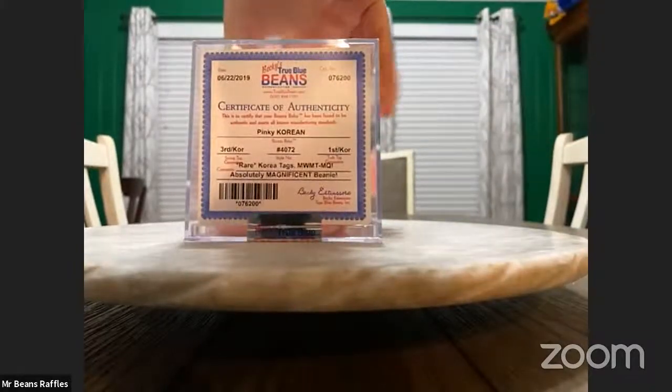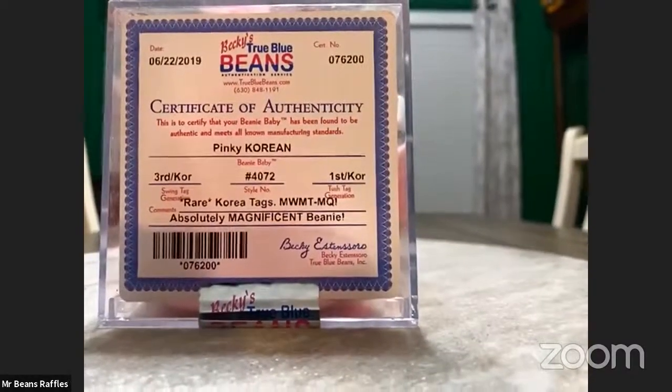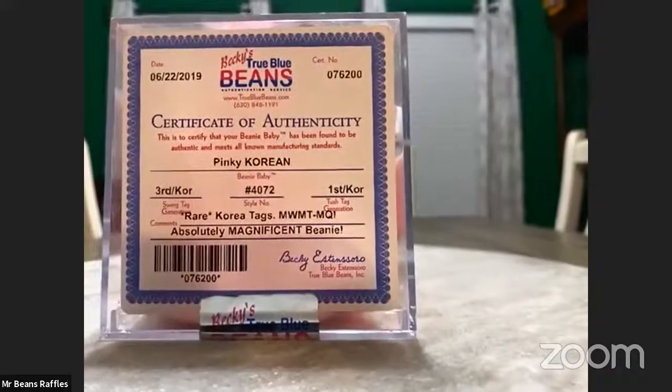And let's get a shot of that cert. This one, just a touch older, 2019 on the cert. But once again, mint with mint tag MQ, Korean tags, magnificent.